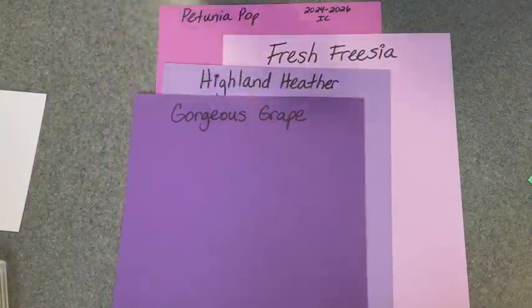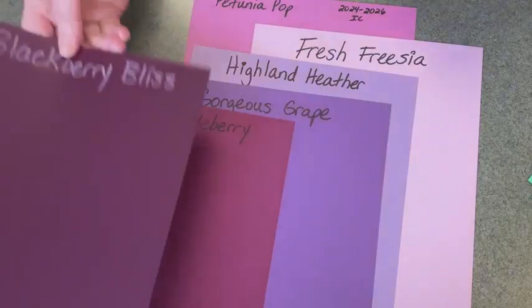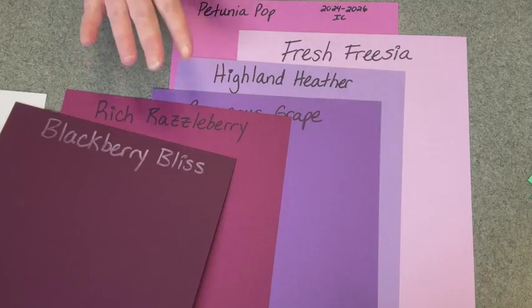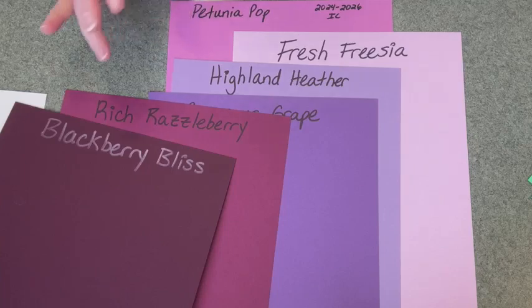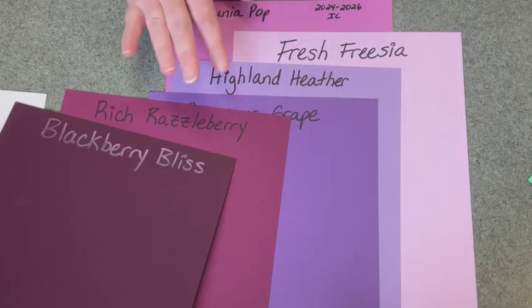let's see here, Rich Razzleberry, Blackberry Bliss, let me see if I have any other purples. No, I think that's about all the purples I've got. Wait, what's this? Oh no, that's a red. Okay. So here you can see how the Petunia Pop also fits really well in the purple color family. So I think just depending on what you pair the Petunia Pop with, you could make it look like it's purple, or you could make it look like it's a pink. So I think it's a really versatile color in having the options.